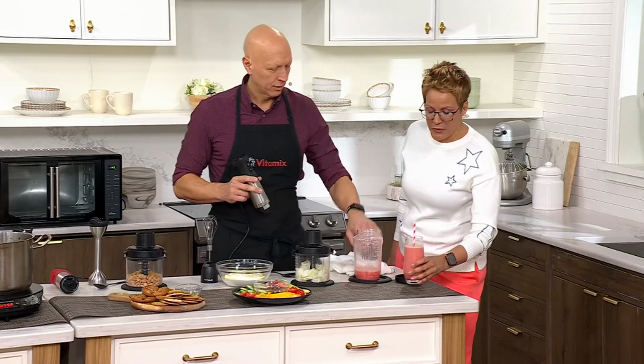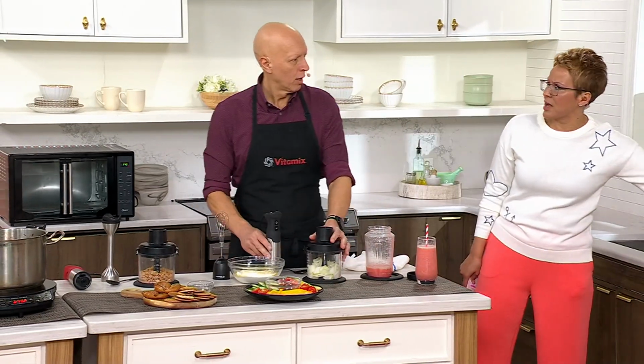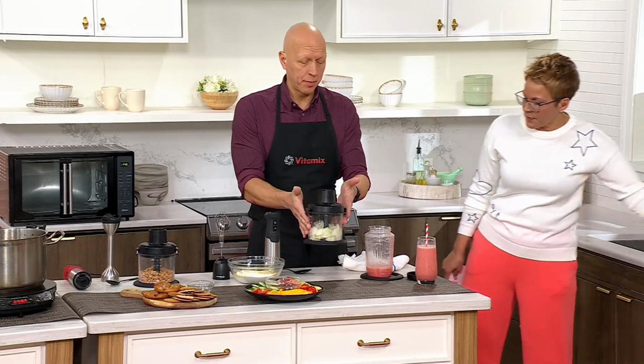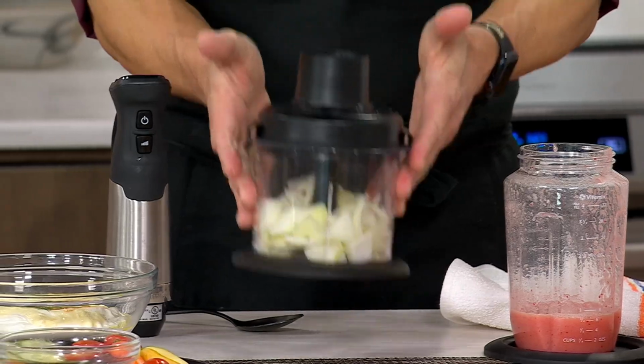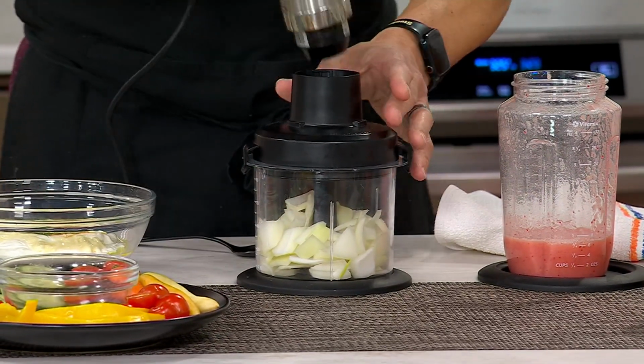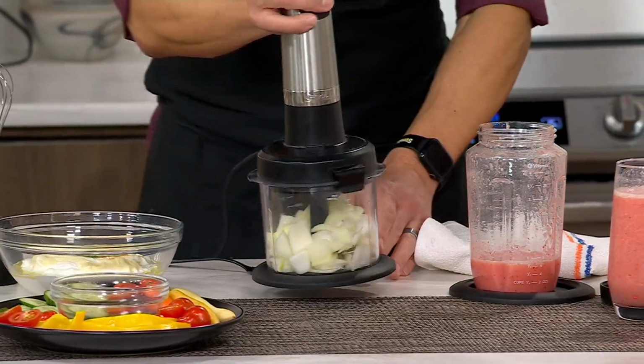Can I ask you about this container? Because I think it's a 4-cup. Am I reading that right? Yeah, so 4-cup smoothie jar. Okay, got it. And this is also a 4-cup chopping container. So what this does is it gives you the ability to have a processor without having to pull out a food processor, a really large appliance.